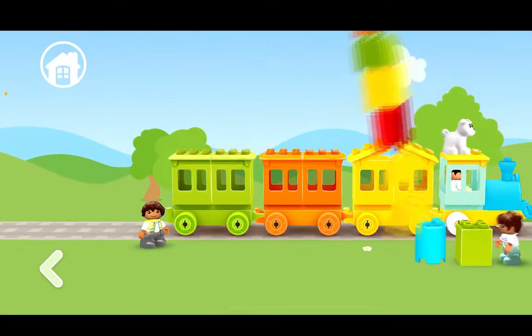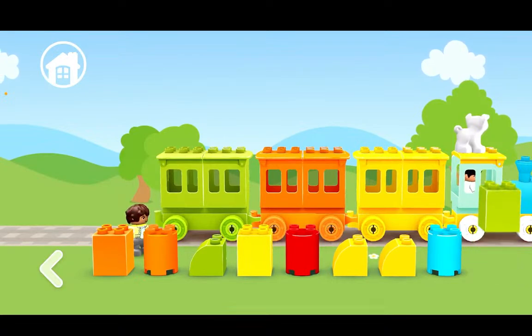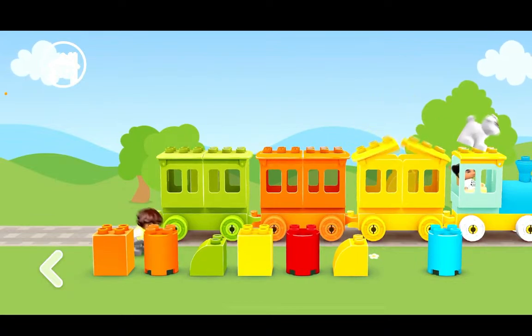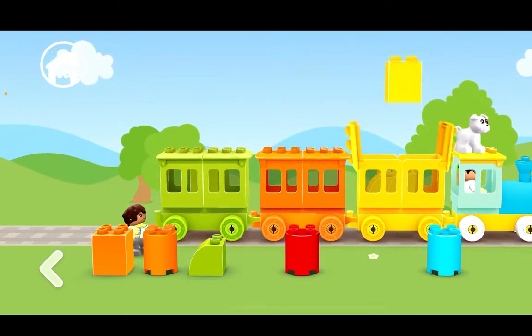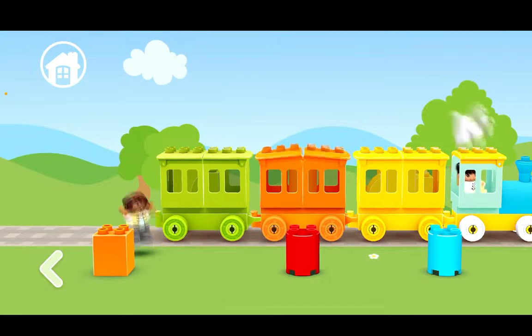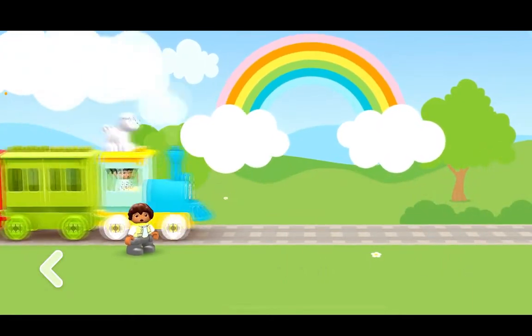We need to find some cubes for these wagons, yellow, orange, and green. Let's go. This one? Yes, it's green. This one? No, it's blue. Maybe this? Oh, yes, it's yellow. And this is yellow. And the next yellow too. Maybe this? No, it's a red one. And this? Yes, it's a green. And the next two, it's orange. 1 and 2. Let's go to the next station.